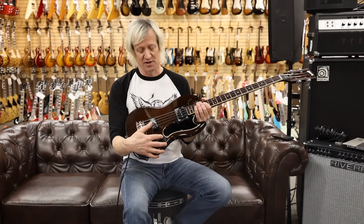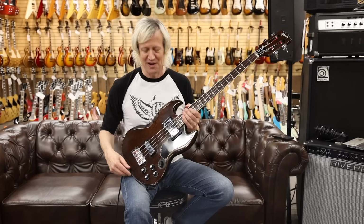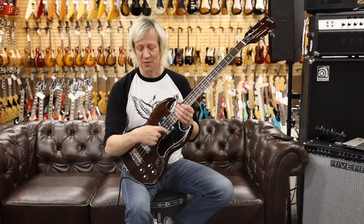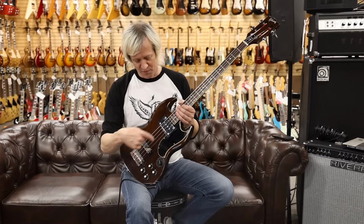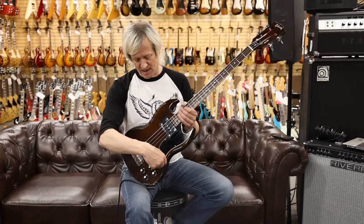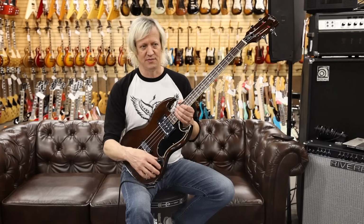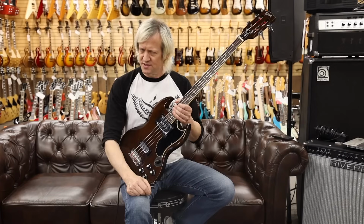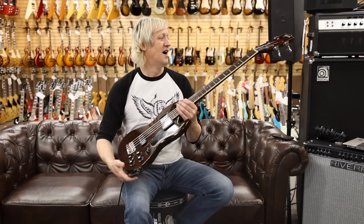You've got a 4-way switch here. I just figured out what the switch does, because back in the day when I actually had one of these to play, I never figured it out. In the number 4 position is the neck pickup with a tone control that works. Third position is both pickups. Second position is just the bridge pickup on its own, and the number 1 position is the neck pickup with the tone rolled all the way back, almost like a sub kind of sound. Interesting choice. We'll start with the neck pickup with the tone control.